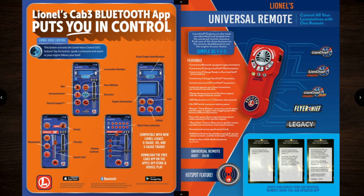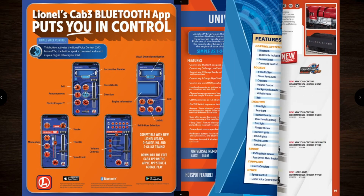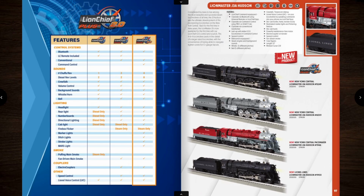Alright. This has been out forever. I don't know what this is, but whatever. Hudson's, you do them like every year, especially the Lionel Lines one. They're cool. Amazing. Love them.